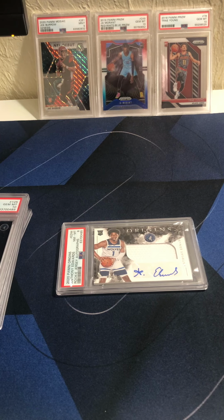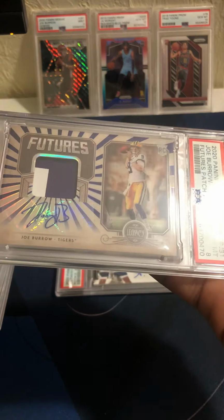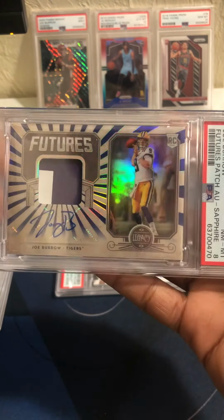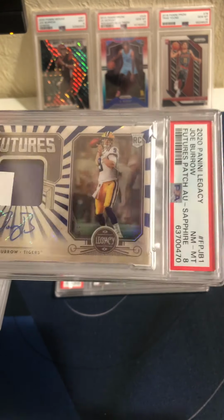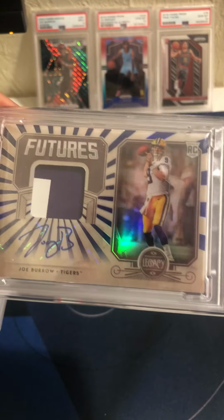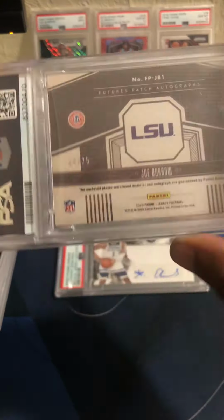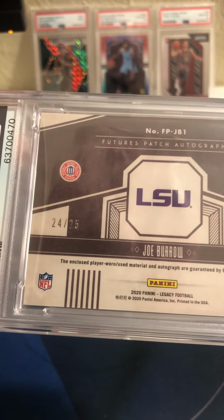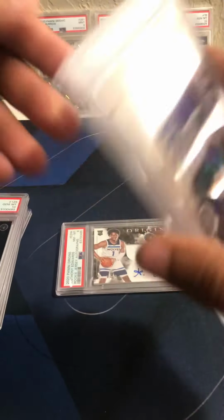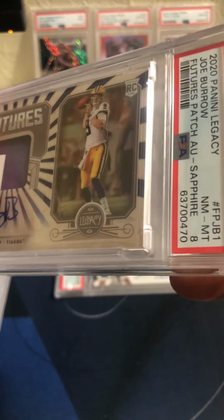And the last card that I got back, another rookie patch autograph that came back an 8. We got the Joe Burrow Futures RPA. Right now, pop count 1. I guess this is the only one that's been graded so far, as an 8. None higher. Maybe some lower, but this card, only out of 25 in the world. 24 out of 25. Came back at 8. Can't really expect much better than that.